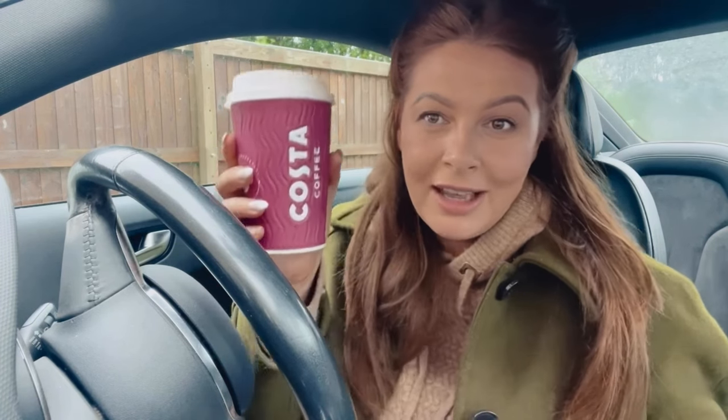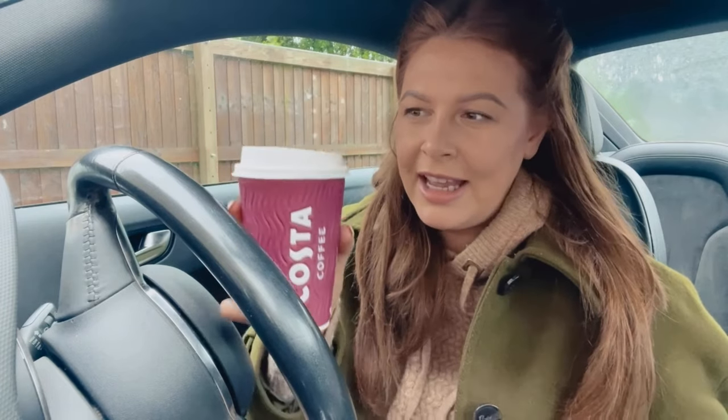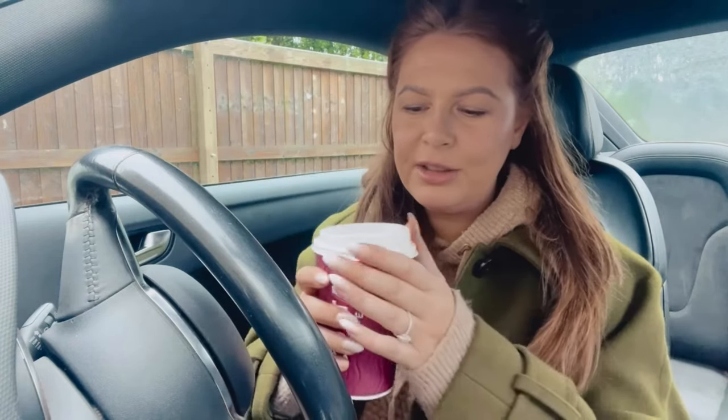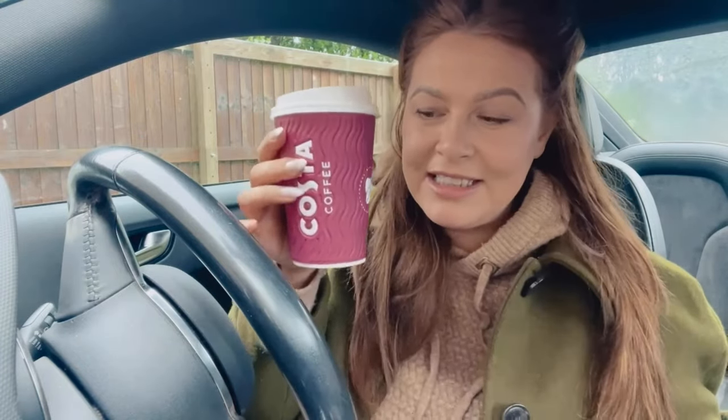Everyone, coming to you from the car first thing this morning. I've been to Costa and got a maple hazelnut latte. So I think that's their new seasonal drink. I keep hearing the advertisements about this, so we're going to do a taste test together.